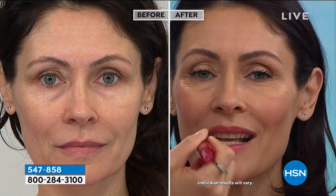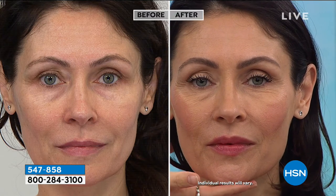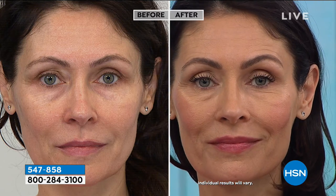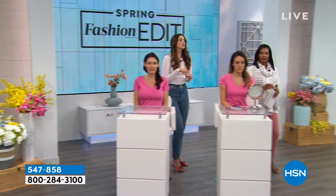Now she instantly went from winter to spring. That's exactly right. And when you look at the before and the after, this is what happens, right? As we get a little bit older, we lose the color in our cheeks. We lose that natural color in our lips. So what do we do? We search for those powder blushes. We search for those lipsticks.